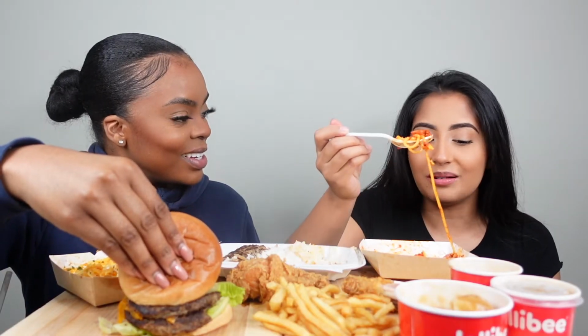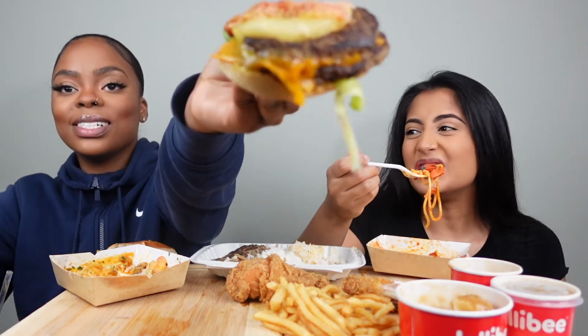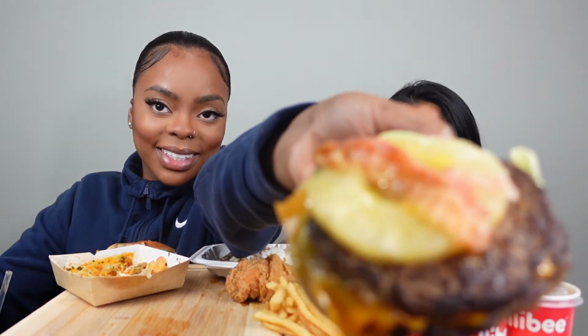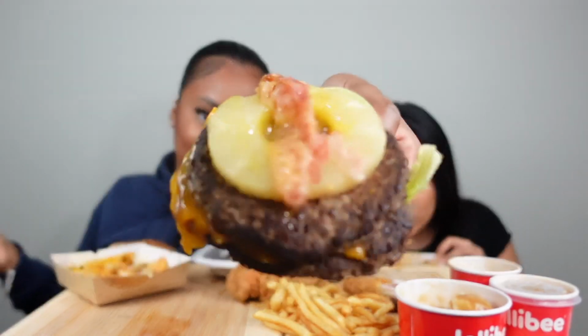Oh my gosh, there's a pineapple on here? That's what's called the Aloha Burger. It's like a Hawaiian pizza. Oh, there's mustard. Is that mustard? Guys, look at it. Oh, shoot, I dropped something. Can you guys see that? Sorry, my face is in the way. There we go. Kind of looks gross, but pineapple. I'm sure it tastes good.